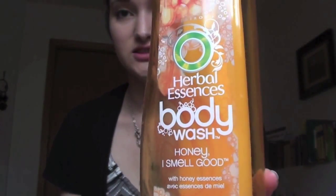I really love it. The next item I have is another body wash that I got on sale at Walgreens, and I think they discontinued this scent because I just can't find it anywhere else. It's the Herbal Essences Body Wash, Honey I Smell Good. And this is a 15.8 fluid ounce bottle.